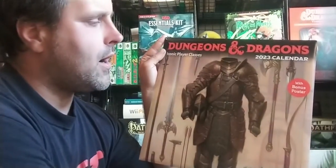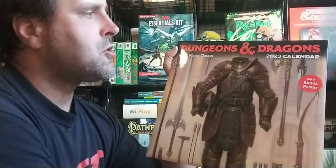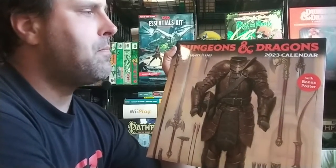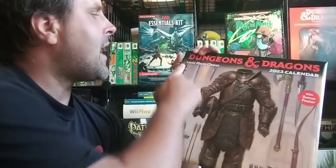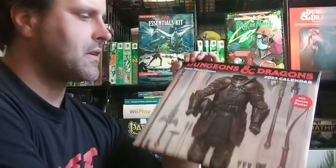So there you go. That is the Dungeons & Dragons 2023 calendar with bonus poster. Iconic player classes, armor, and clothing.